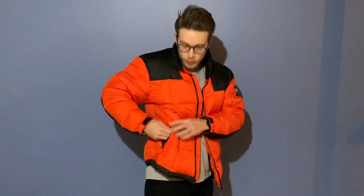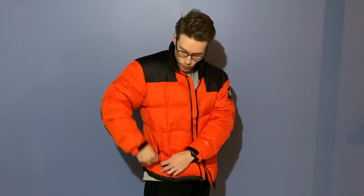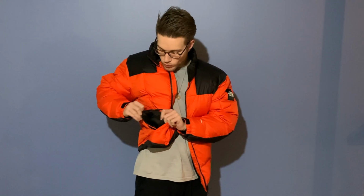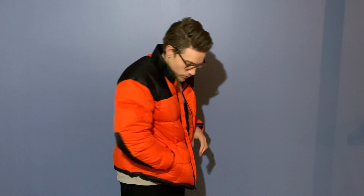The bottom front, very much the same type of pocket as the Nuptse. Basic zippered polyester pocket with no lining. The polyester ripstop material that's on the outer is on the inside of the pocket, but very deep. I'd say a little bit deeper than the Nuptse. You can get your whole hand in there. You have a lot of space.